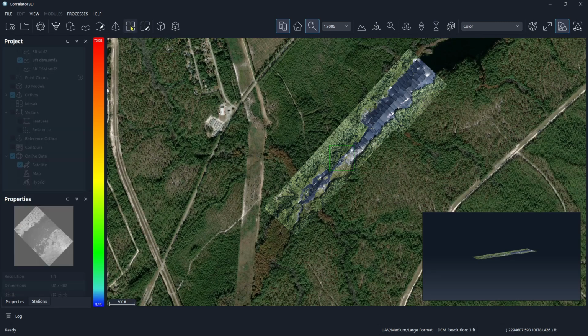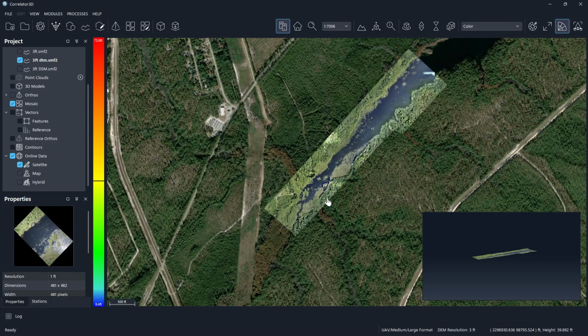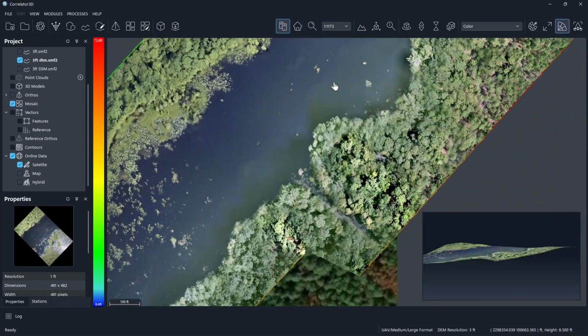So first thing it's going to do, color balance. And now we have a finished mosaic. And you can see here it looks pretty good, but we do have this white spot right here. So overall, I'm fairly pleased with it. We can zoom in, we can take a look at how things are. The mosaic itself looks really good. We can see what we want to see in the water. We don't see that duplication that I mentioned previously. So all looks pretty good.